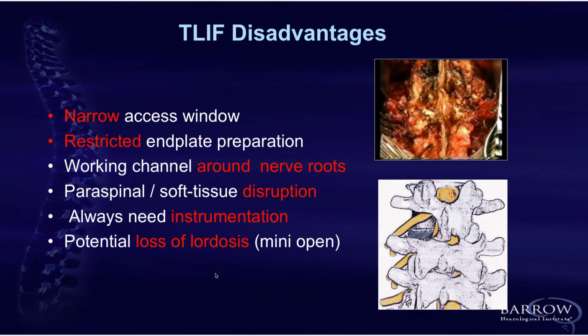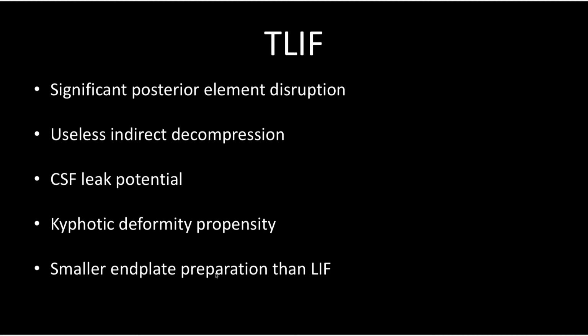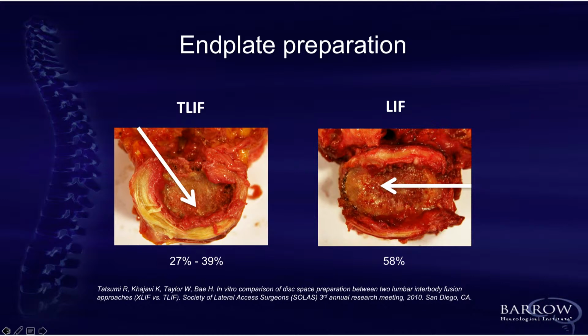So go to the next one. In summary, you see here, this is just a specimen showing the amount of discectomies that you can do when you do a TLIF on the left versus a lateral. You see how nice you go through, and generous you do a discectomy.